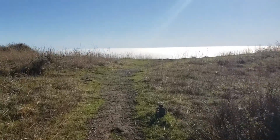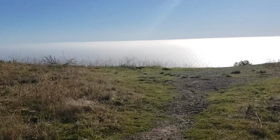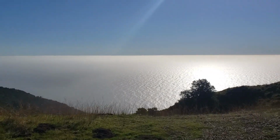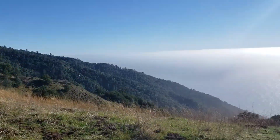I think I'm reaching the high point, or pretty darn close to it, on the Buckeye Trail. Actually, just an overlook. I still gotta go up there, which, that's a little bit, not too bad. There's the ocean, and the sun is getting low. I'm gonna hike up there, see if I can get a better view. It's 3:17. Sun's gonna set about 5:30. And I don't really feel like hiking in the dark tonight.